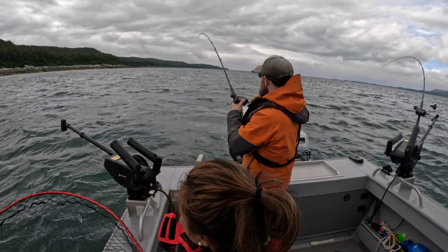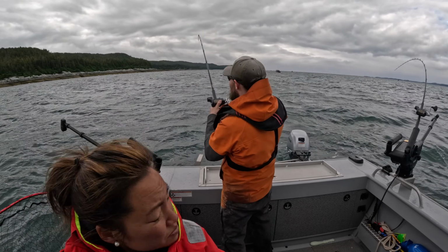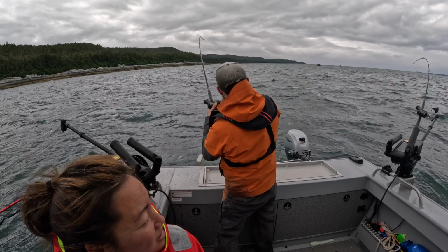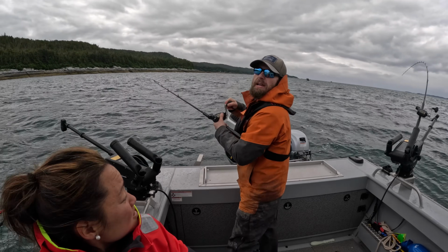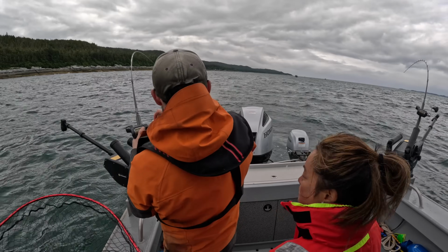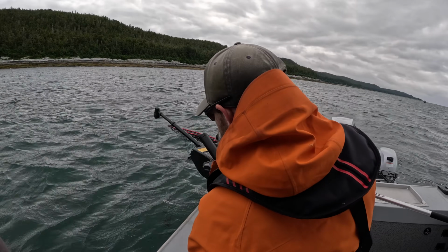Okay, this one's staying down. My money's on either a feeder king or a coho. Okay, 70 feet. Might be a bit. Yeah, we're moving so fast. The wind's blowing us almost 3 miles an hour. Here we go. Now I'm making it up 40 feet. So I'm gonna step back. Okay. Slow and steady. There's 25.